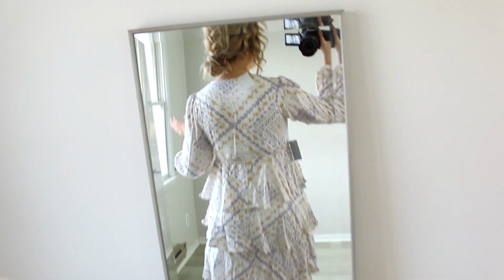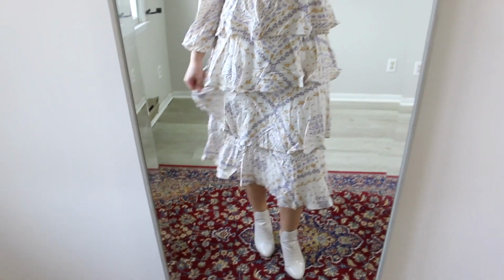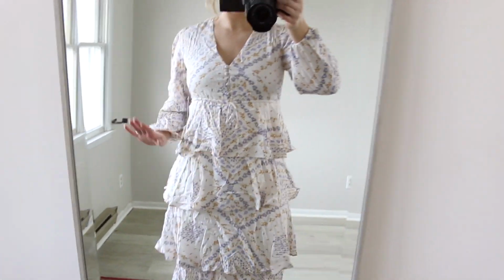The back of the dress is very simple. It kind of falls in with that tiered style once again. Very delicate, and especially with this lighter ivory color and then the florals and the paisley thrown on top of it. I like the whole aesthetic of it.